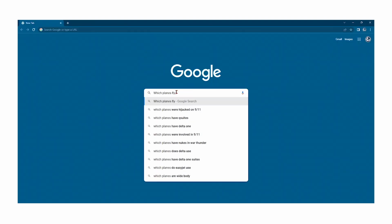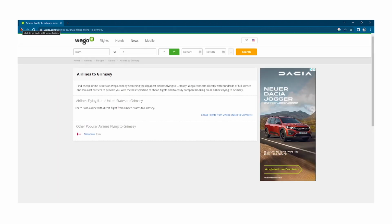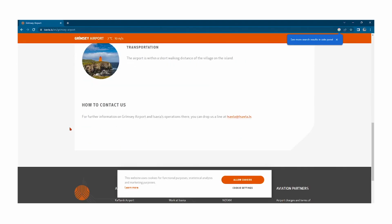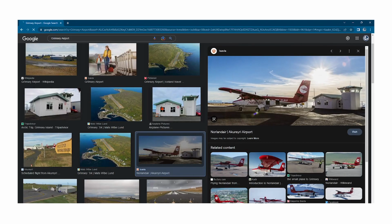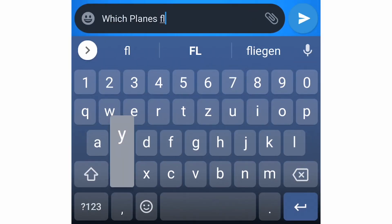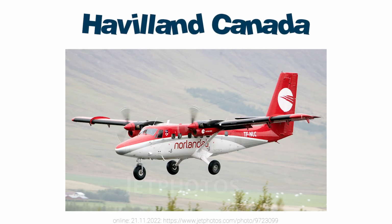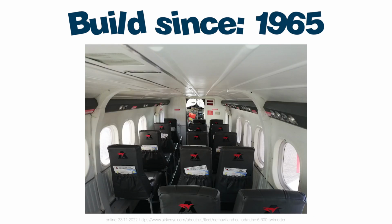I don't have any idea why there was no one in this world making a website about which planes fly to Grimsey. But as disappointing as that was, I googled Grimsey airport and found some pictures, and then I used Google Lens and some friends to find out which planes this could be, and get ready. De Havilland Canada DHC6. Yes, this plane is produced in Canada and has been produced since 1965.